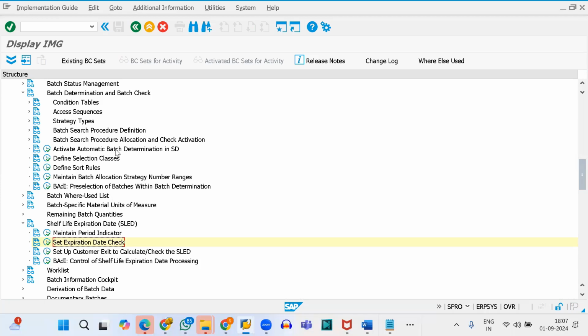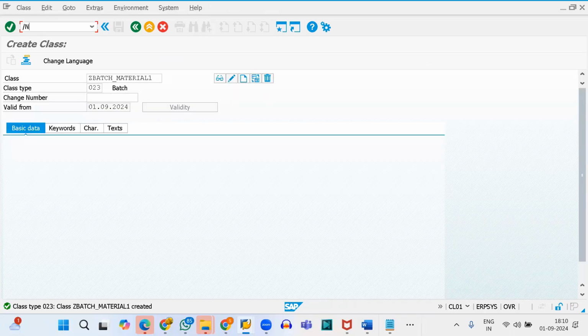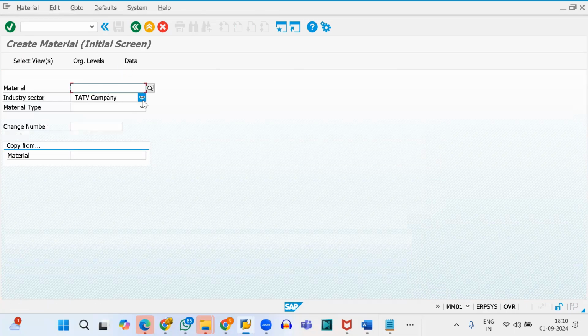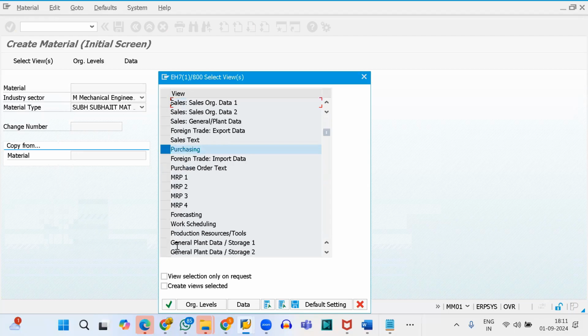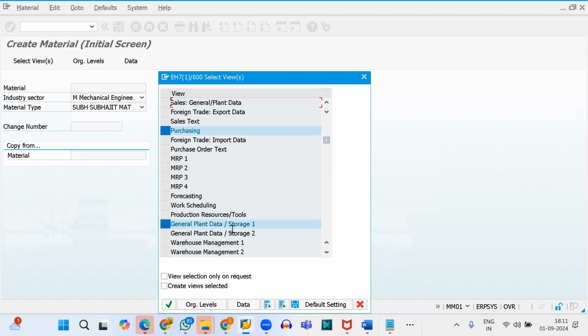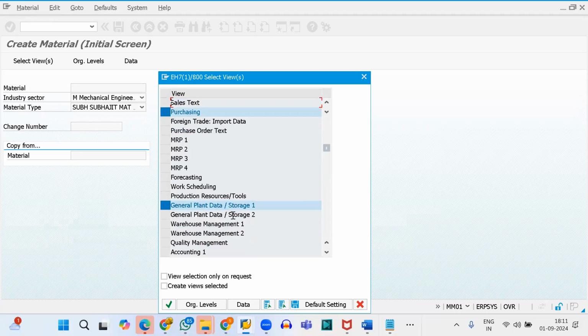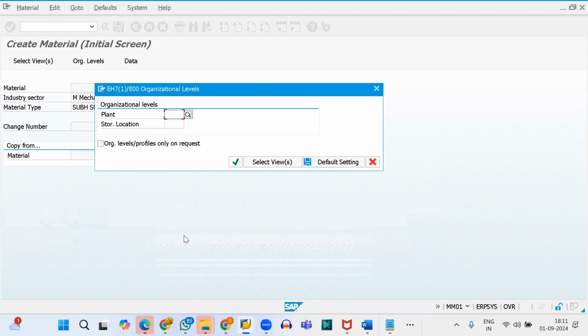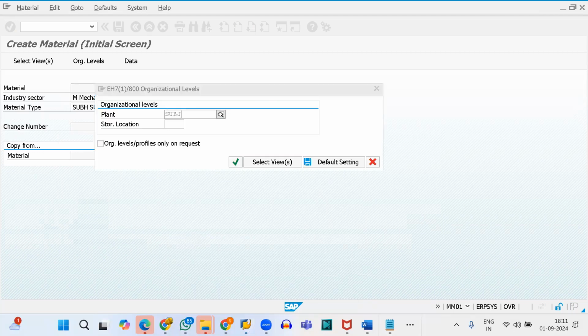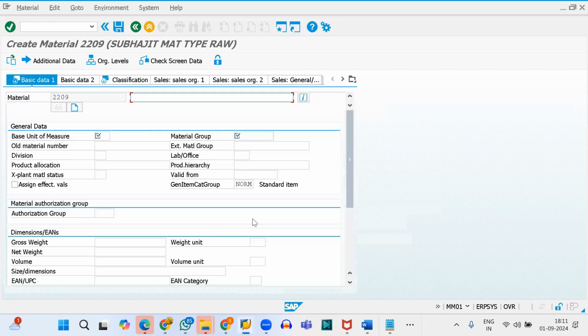Next, we need to create some master data, the material master, quickly. I am taking some views: Basic Data 1, Classification, which is most important, and the Purchasing view. I am also taking General Plant Data or Storage 1, because inside this view we have to maintain the expiry date, that means shelf life related information, and then I am using Accounting 1. This is all the information I am taking inside my material master. Then just put the plant and storage location.